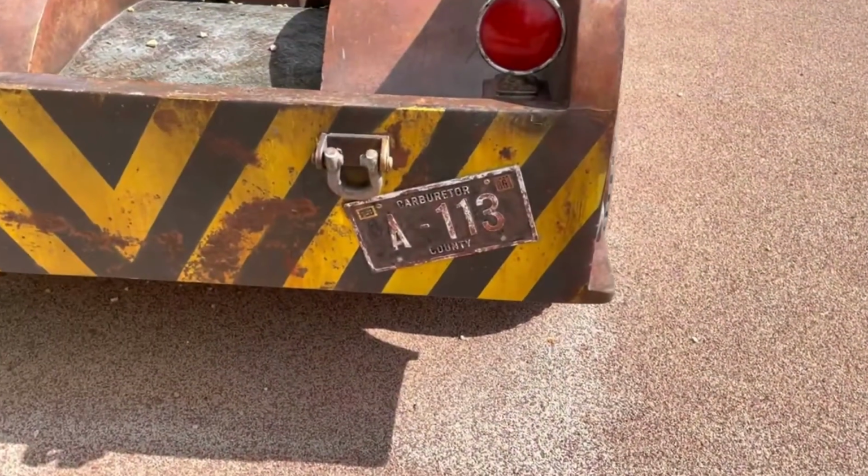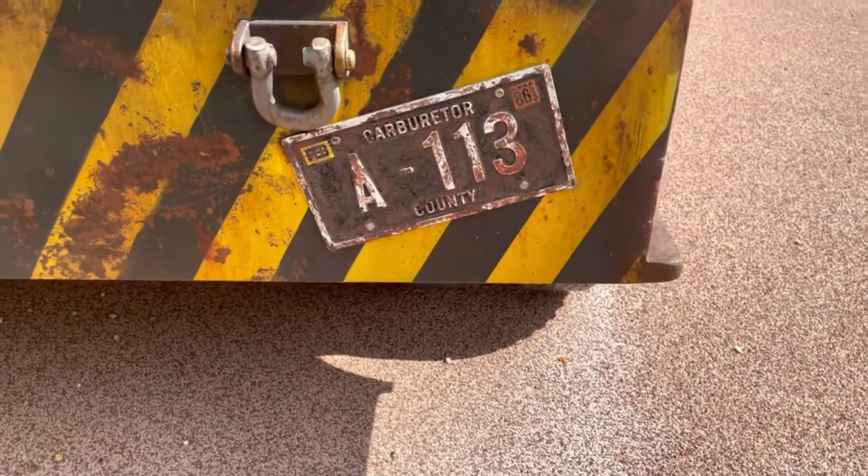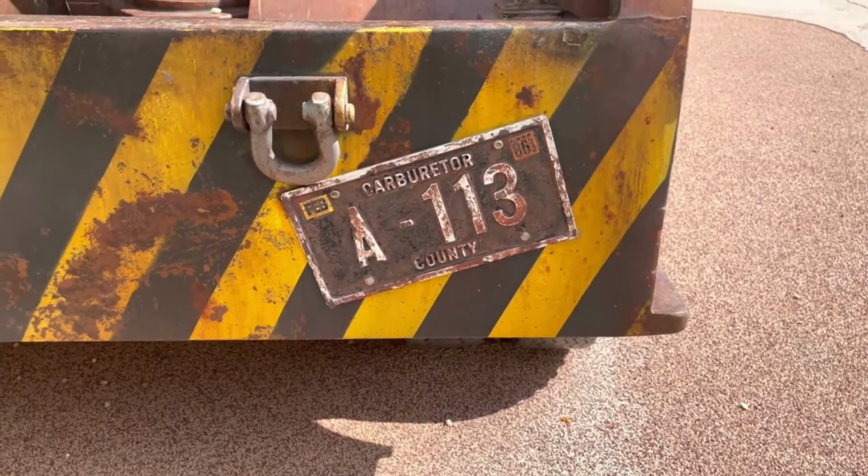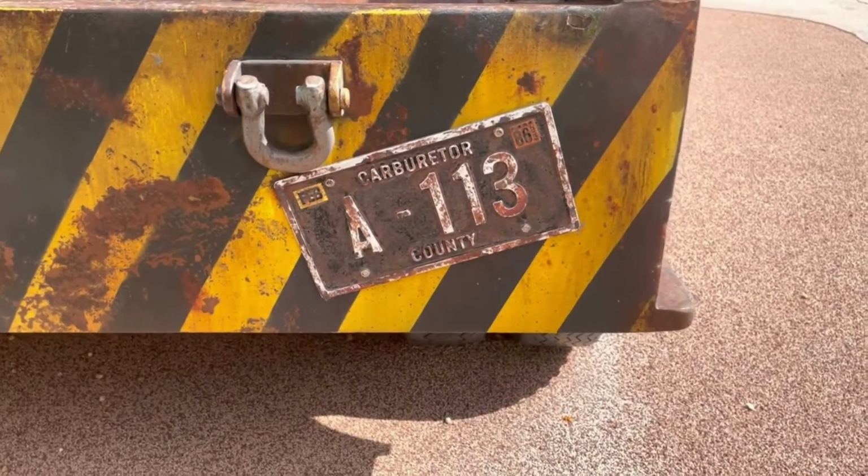And here on Mater's back bumper, his number reads A113, which is a classroom at the California Institute of the Arts, where many animators from Pixar attended school. And as you guys know, if you're hardcore Pixar fans, you know that A113 appears in every single Pixar film that has ever been made. Whether it's on a license plate or an advertisement or a billboard, it is there. You just have to look really hard to find it.